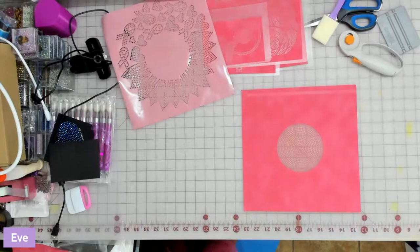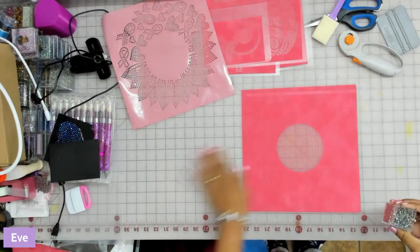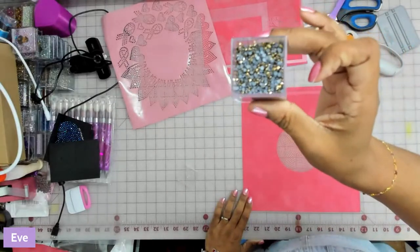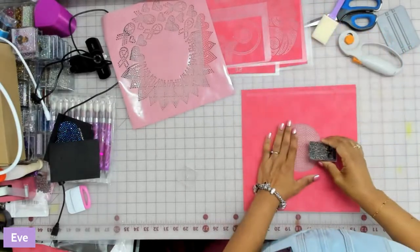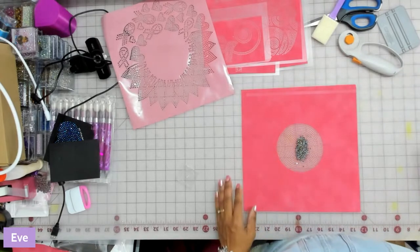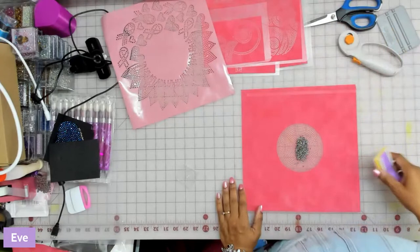Let's see. You know what? I'm going fancy. I'm not going to use brown. I'm going to use gold. Alrighty, so this is our Arm Dorado. It is a metallic. It's gold. Like I said, it's more like the old gold. So that is that color.